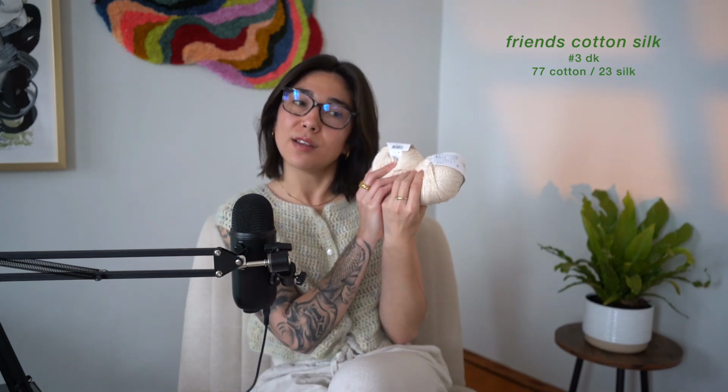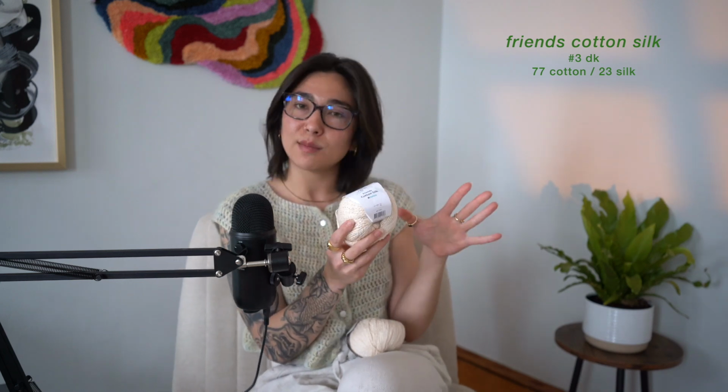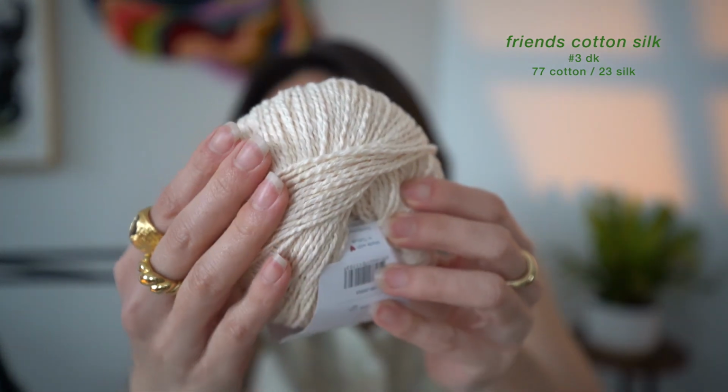This has got to be top 3 favorite yarns that Hobbii has ever released. I love the feel of it. I love the texture. It feels so creamy, buttery smooth. And as the name suggests, it does have silk in it. So this yarn is made with 77% cotton and 23% silk.